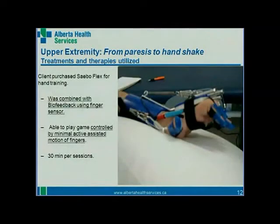Later on, the client also purchased Cyboflex. Maybe some of you are familiar with that. And it was very interesting to combine the Cyboflex with the biofeedback, with the finger sensor that was presented a little bit earlier. The client was able to control the game with minimal motion of the finger. And we did that 30 minutes per session.